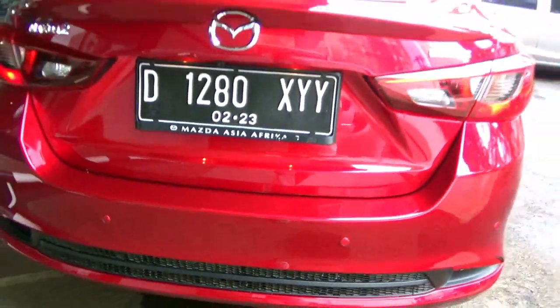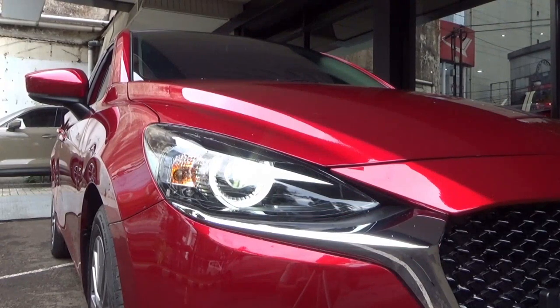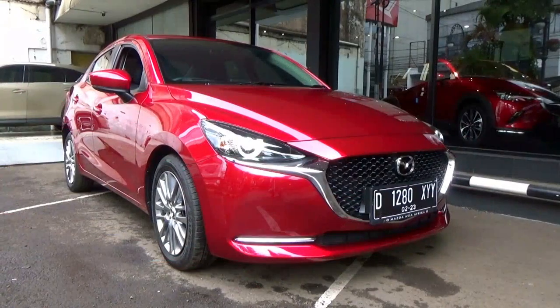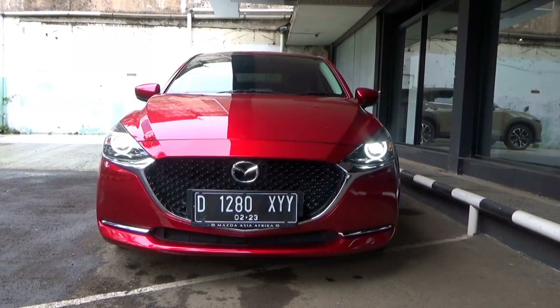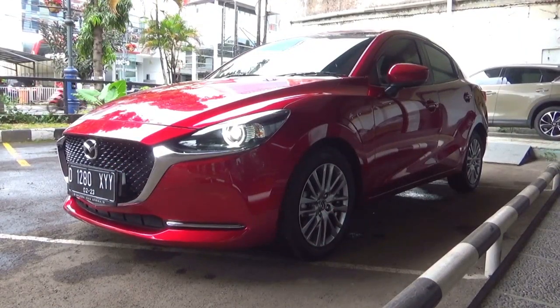One key point worth mentioning is this Kodo Soul of Motion design philosophy applied here. For the front, there are automatic LED projector headlights, a huge grille with chrome outline which surrounds the headlights, and thin lower chrome pieces on each side.